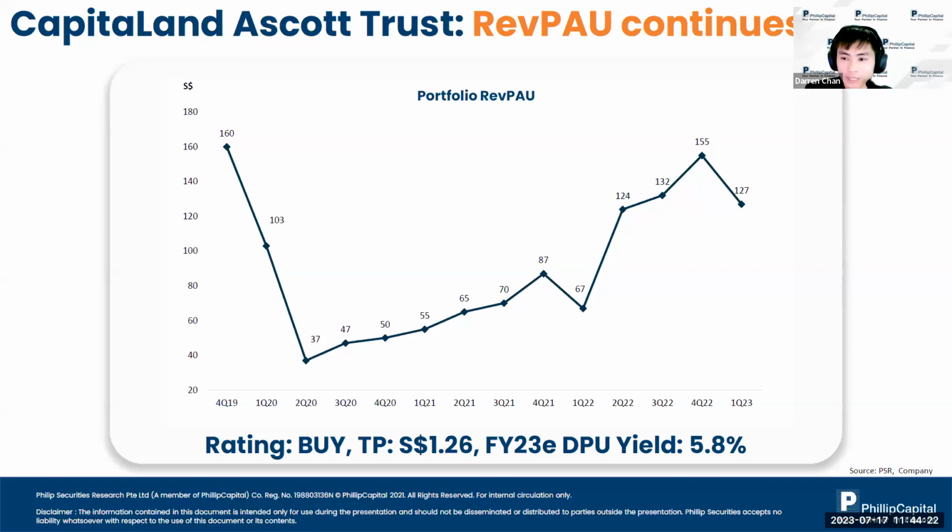The international flight capacity to and from China also hit a post-pandemic high of 50% in July 2023. It's up from 10% in January at the start of the year. So you can see over the course of the first half of the year, the flight capacity to and from China has really increased by almost 5 times, from 10% to 50% of pre-COVID levels. So all this will help in the recovery of tourism for Ascott.